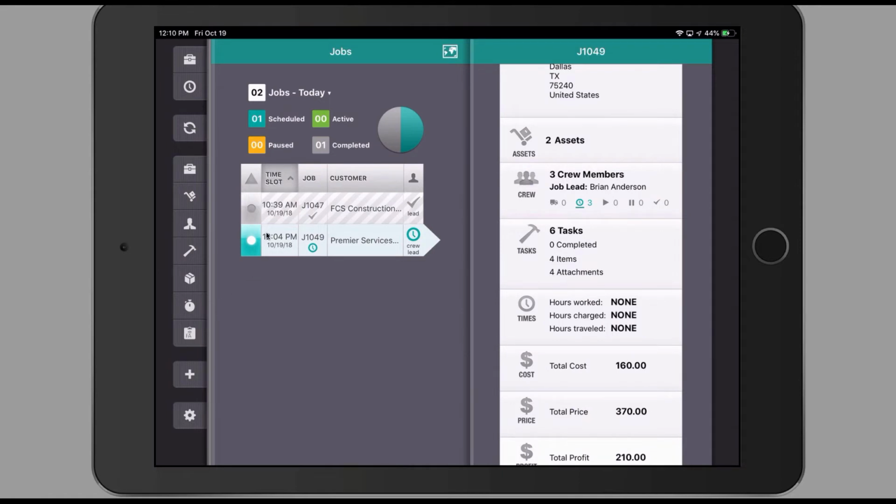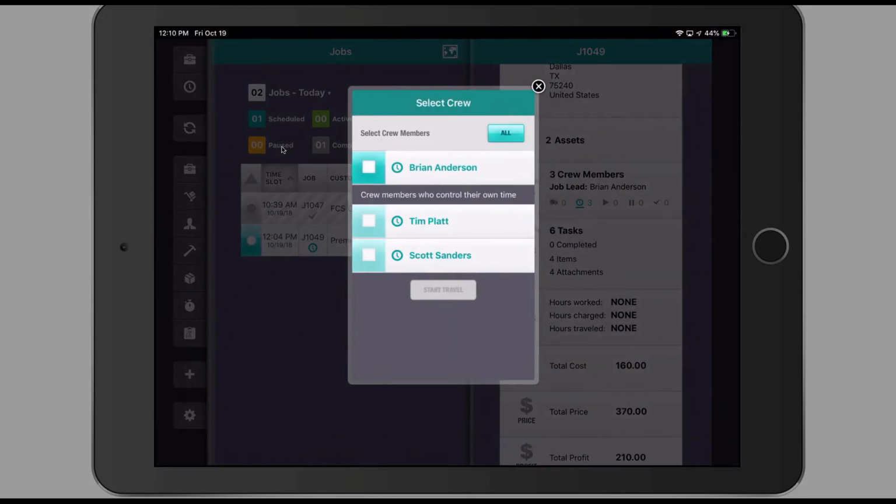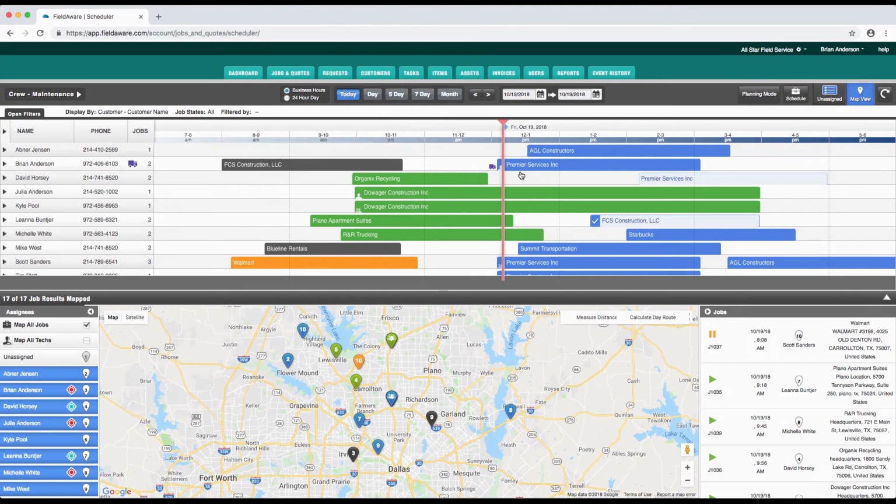When I'm ready to start on this job, I'm going to choose the clock again, and for this job, I'm going to start traveling. An option box appears to determine which part of the crew is traveling. In this situation, I'm in control of my own time clock, whereas Tim and Scott have their own logins and are going to control their own time. So I'm going to start traveling. That's going to put me into a travel status. On the Schedule a Dispatch board, you'll see that I now have a purple truck next to my name and the job showing that I'm in transit.